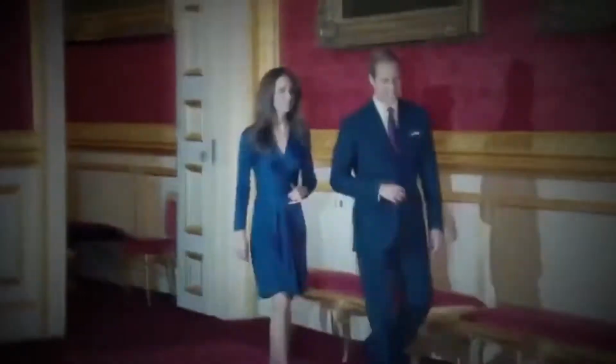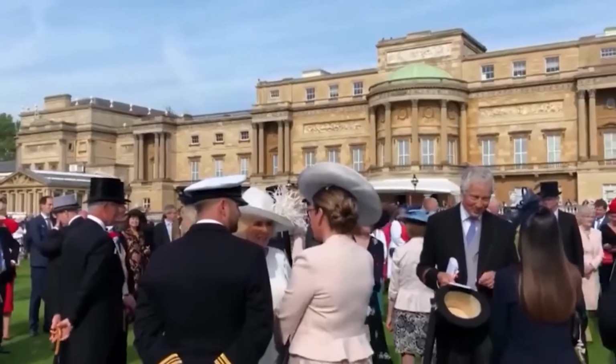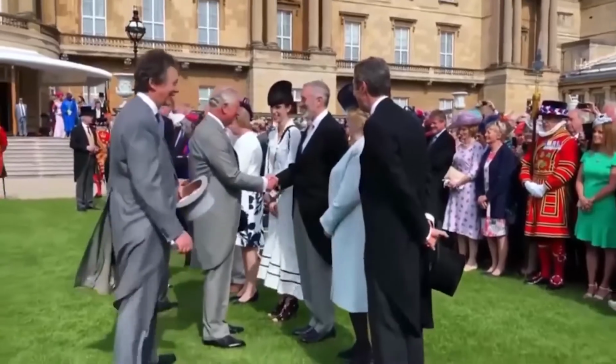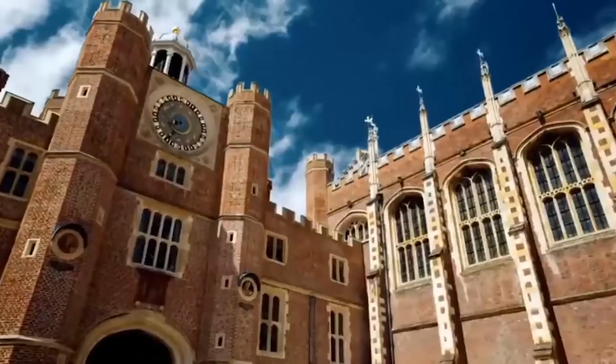From royal courtships to royal births to royal marriages and scandals, the palaces have played host to all of that. This series goes behind palace walls. The royal palaces represent the monarchy and have incredible history. We'll learn how these iconic creations were built. 16th century kings built with brick in a way that we wouldn't recognise today. This is George IV leaving his mark on the centre of London.